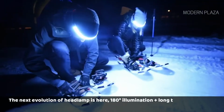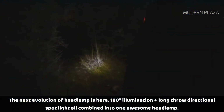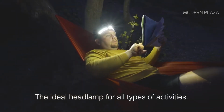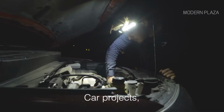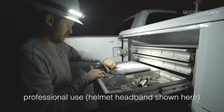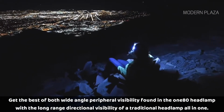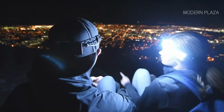The next evolution of headlamp is here: 180 degrees illumination plus long throw directional spotlight, all combined into one awesome headlamp. Get the best of both wide-angle peripheral visibility found in the 180 headlamp, with the long-range directional visibility of a traditional headlamp all-in-one.